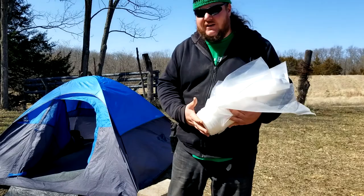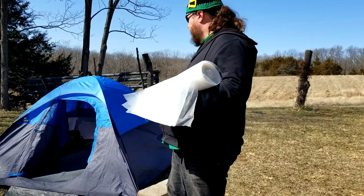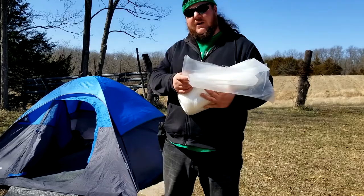28 degrees tonight, so it's going to be cold. It's going to be well below freezing, so I want to make sure that I'm nice and warm. And if I can take this tent out with a little bit of plastic and go hiking in the cold weather, how awesome is that?